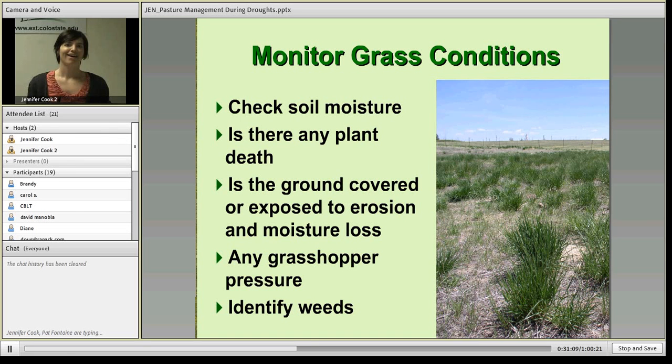Do you see any dead plants in your pasture? Now remember, warm season grasses, if you look today, are not going to be growing yet, so they may still look like they're dead. But this is something to monitor. These are things you need to look for and monitor all throughout the whole summer and into the fall.